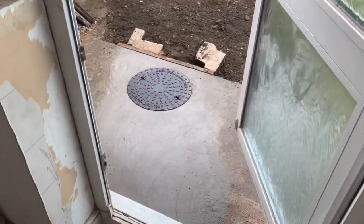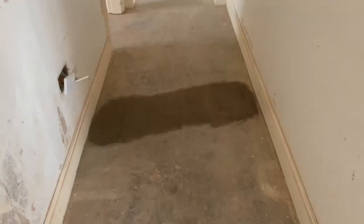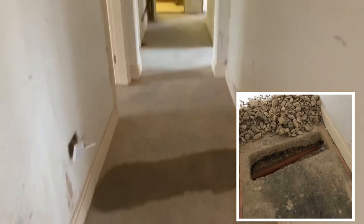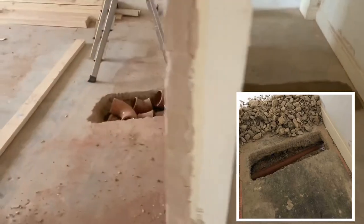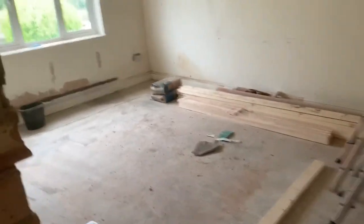So you can see that we've put a manhole in there just because we put a bit of a joint, and that runs all the way through the house. It then runs through here in the hallway and then into where we've got a bit of a hole here, into the bedroom where the ensuite's going to be as well. So this brings us into the ensuite.